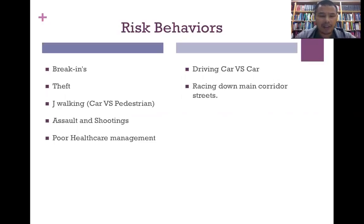Poor health management. Some people just don't take care of their health. They feel something, but they wait until it's too late. Car versus car driving. You'll get people in Chula Vista driving fancy new cars, Mercedes-Benz, BMW, Maseratis, all speeding and racing each other. They'll race down the main corridor.